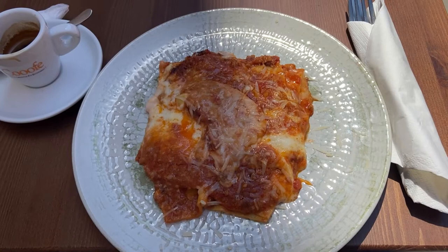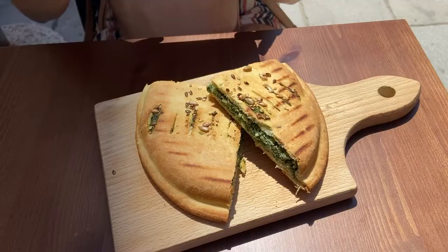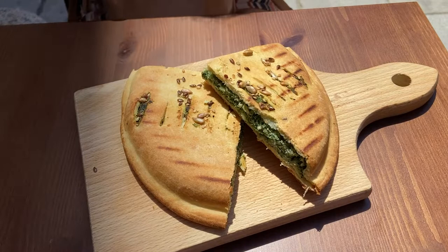So my lasagna came. Mine's a lasagna bolognese. Looks very good. It's very small though. Very flat. This is ricotta. A panini with ricotta cheese and spinach. Looks good and fancy. Okay, I'm gonna try it.